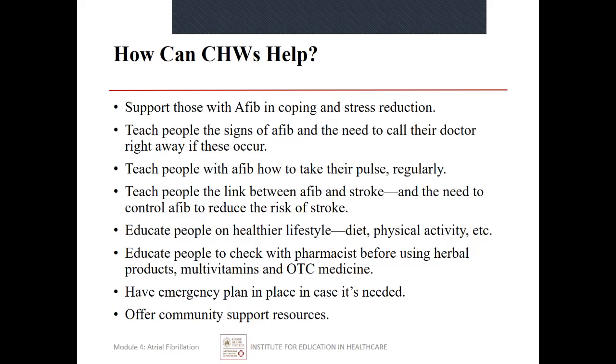They should educate people on healthier lifestyles, so diet, physical activity, all the same kinds of changes that they should make to have a healthy heart in general. And to lower the risk of stroke. So quit smoking, drink alcohol at only a moderate level, all of those same lifestyle changes.